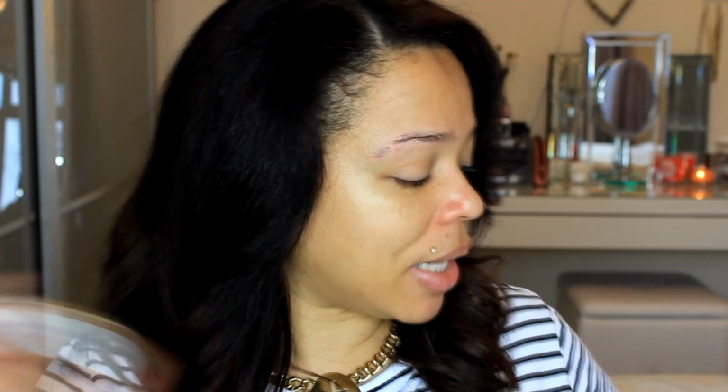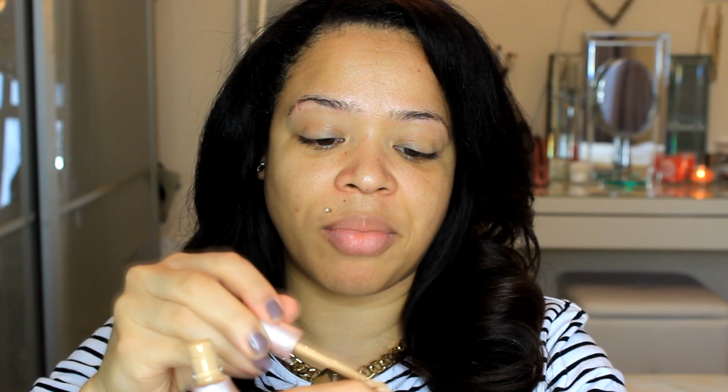Now, before I apply it, I'm going to shake it really well because it sounds like it's a very liquid foundation. So I'm just going to shake it really well, and then I'm going to be using my Sigma F82 flat round top kabuki to apply my foundation. I don't like applying foundations with my hand all that often, but I'm going to do half of my face with my hand and the other half with the brush. So I'm just going to apply a little bit on the back of my hand.